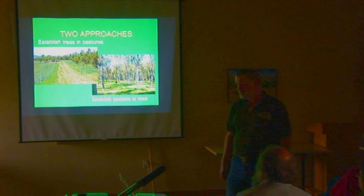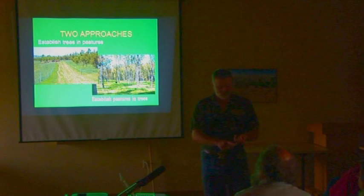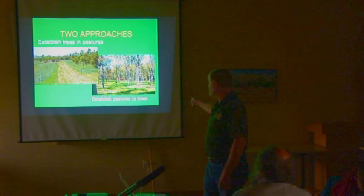You can establish trees in your pastures, or establish pastures in your trees. Now, with establishing pastures in your trees, I don't mean going into a forest and nuking a forest. If you have forest ephemerals, you know, ramps and lady slippers and that sort of thing, don't go there. But if you have an old overgrown savanna that once upon a time was savanna grassland underneath, you'll notice it because of these big, huge oak trees or, you know, wide, open-grown hickory trees, then it's not a crime to go in and clear out the brush underneath it. I don't have a lot of time to go through this, so I'll just kind of fly.